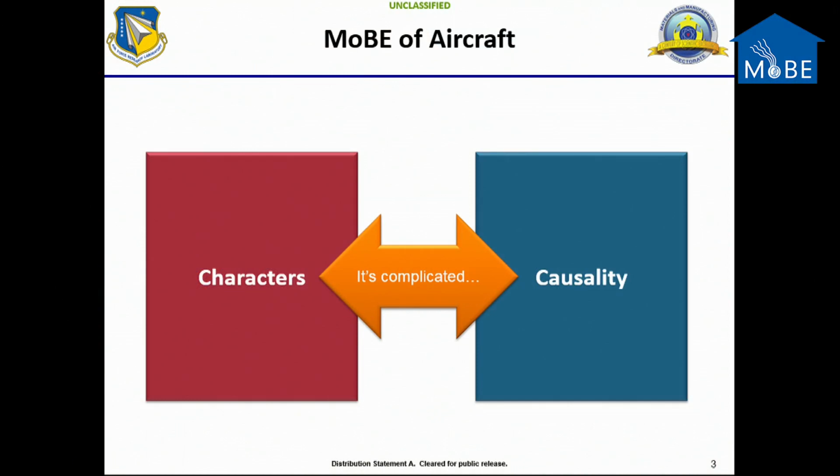So I want to start out with this chart. This is a riff on a chart that Ed put up the other night, encouraging us to look at the characters in a system, and then the causality of those characters. So what they're doing within a system, what kind of functions are happening in that system. I don't mean this talk in any way to be complaining, but it's complicated. And I'd like to pass on how it's complicated for us and some of the challenges that we're going through and how we're trying to solve those challenges.